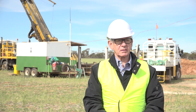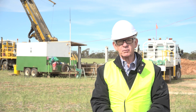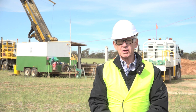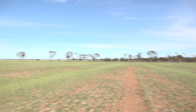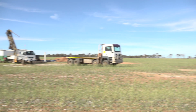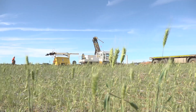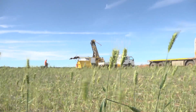We're at the Crossroads prospect, which forms part of the Burracoppin Gold project on E70 4688. We're in a joint venture with IGO. Moho currently owns 70%, and we're exploring on this tenement, and ultimately if we find sufficient mineralisation we'll take it forward to further development and hopefully mining, but early days yet.